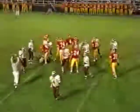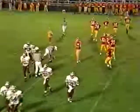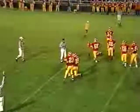82, okay. Whoever it is brought it back to about the 40-yard line. That's the one we didn't have on our program. We caught that prior to the ball game, 82. We couldn't find him on the roster, and there he is. First time he gets the ball. Still don't know who it is.